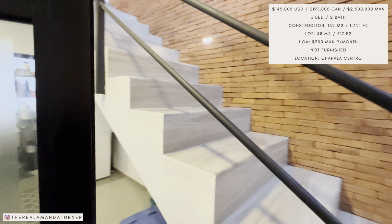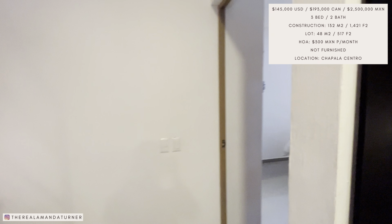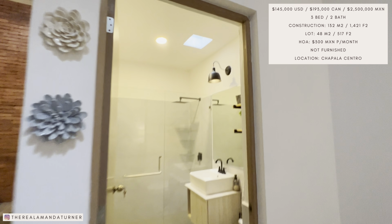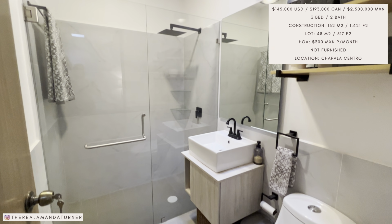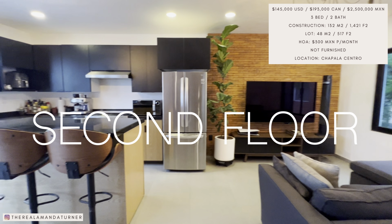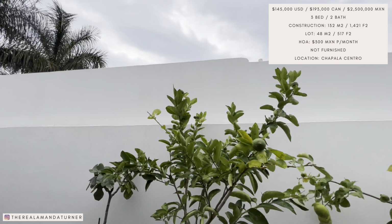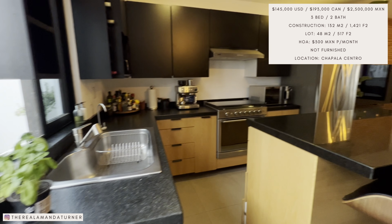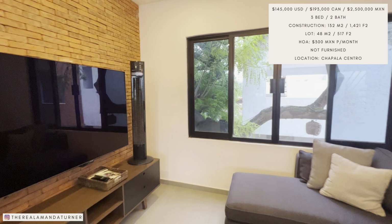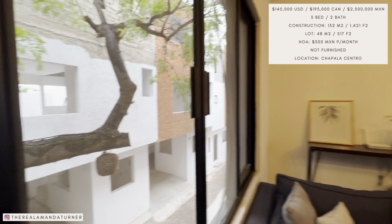Third and final home on our tour today, and my personal favorite, is listed at $145,000 US, or 193,000 Canadian dollars, or 2,500,000 Mexican pesos. It is a 3-bedroom, 2-bathroom. Construction size is 132 square meters, or 1,421 square feet. Your lot size is 48 square meters, or 517 square feet. The HOA is 300 pesos per month. It does not come furnished because it is a new build, and it is located in Chapala Centro.